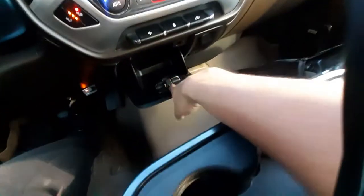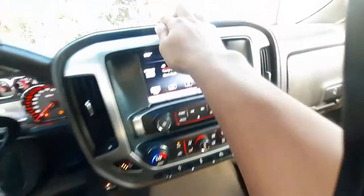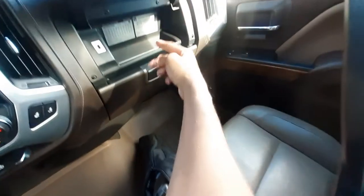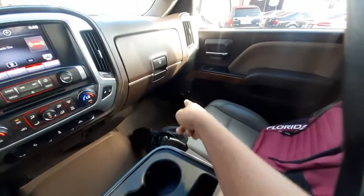All right, nice little storage bin down here. Got your cigarette lighters. Is this fully optioned out? I mean, really. You got some nice stitching up here on the dash, soft touch materials there. Glove box, this one has a dual glove box here, and then one right below it as well. Very nice feel to it, solid feel. Like I said, this one comes with the Bose system.